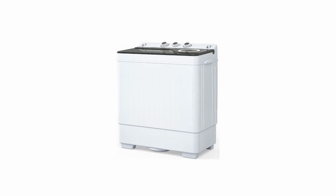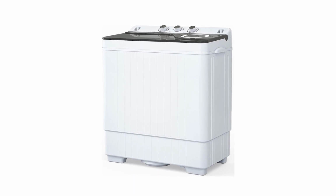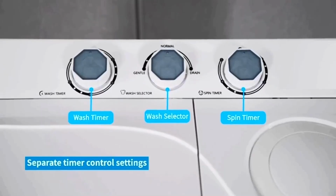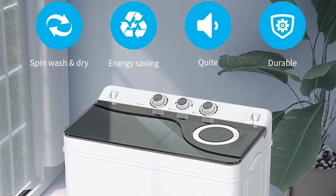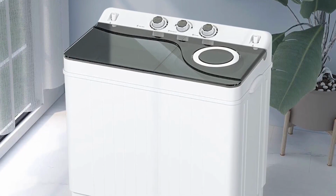Users have praised its performance and quiet operation, noting that it fits well in small apartments and doesn't make much noise. However, some have found the spinner's capacity to be limiting, as it can only handle half of the washer's load at a time. Despite this, it's highly recommended for its cleaning power and ease of use. The ROVSUN machine is perfect for those who need a versatile and portable washer that can handle larger loads. It's a great investment for anyone looking to do laundry at home without the need for a full-size washer or dryer.